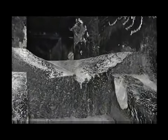There's another clue at the top of the gallery. Though this step has been cemented, it was originally chiseled in a V shape, maybe to facilitate the sliding of ropes.